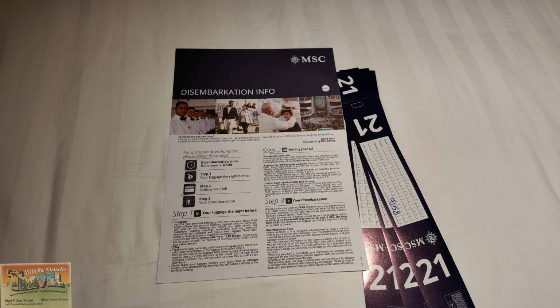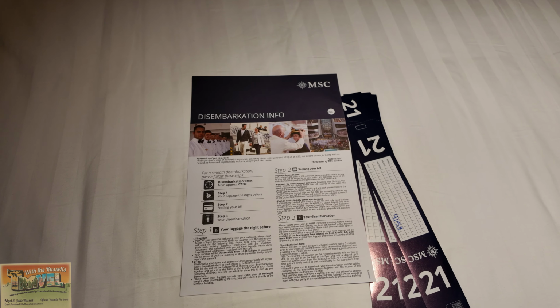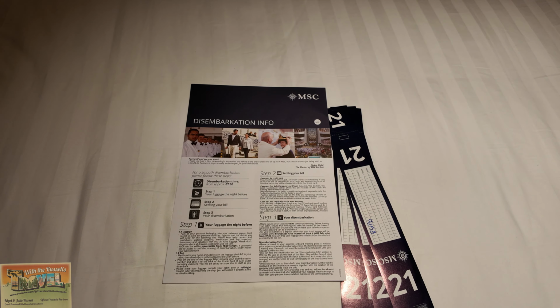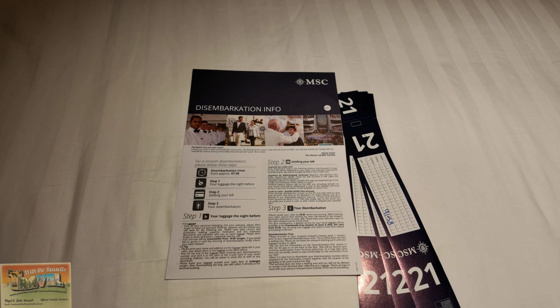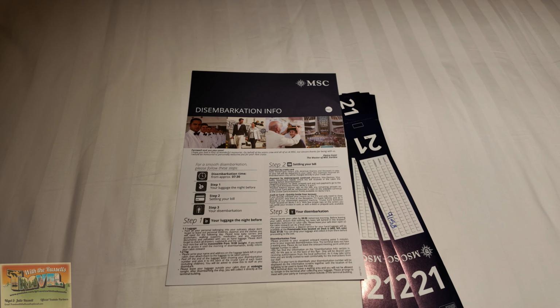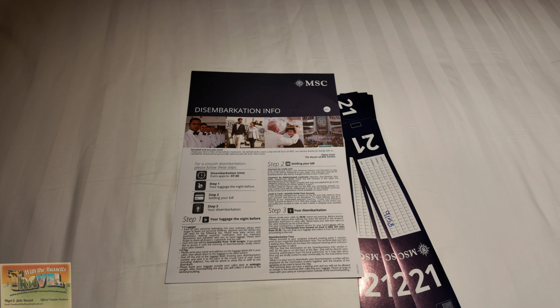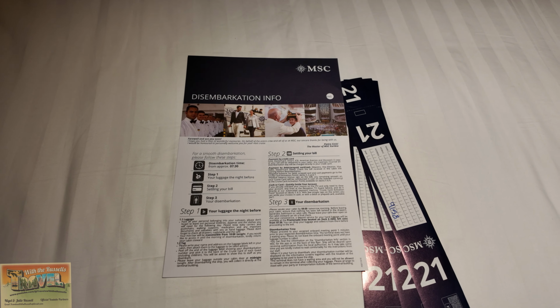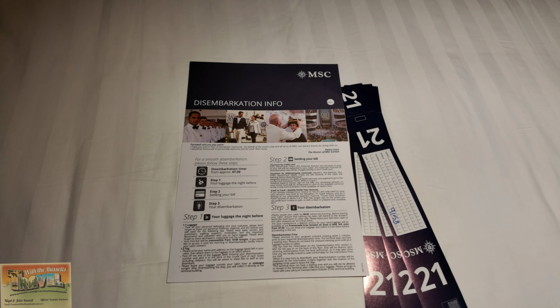So in our case, we'll leave our cases outside the door when we finish the evening. So it's up to midnight. Don't put them out at 2 o'clock in the morning because they may not disappear. But up to midnight, put them out and they'll take them away and deal with your cases for you.